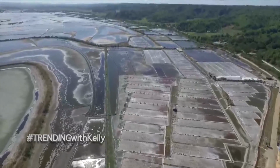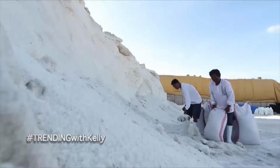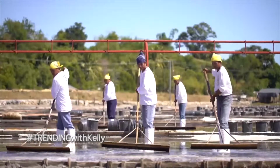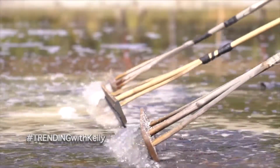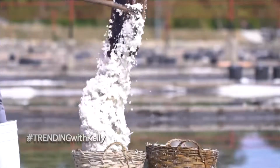This 500-hectare salt farm in Bolinao, Pangasinan produces the bulk of the country's locally made salt. To date, they have listed more than 14,000 different uses of salt in multiple industries from food to petroleum.